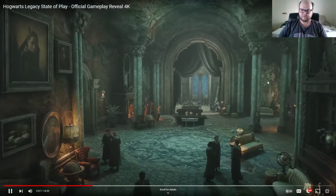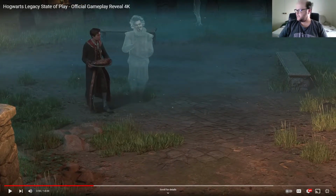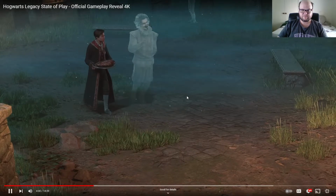Most of your professors' portraits. Oh, here we have Nearly Headless Nick. Well, Sir Nicholas, actually, because he likes to be called Sir Nicholas, but we call him Nearly Headless Nick. Died in 1492. He is the ghost of Gryffindor. We might be able to see the Fat Friar, because he was born in 982, so the Fat Friar's ghost would actually be around.